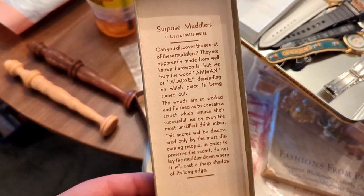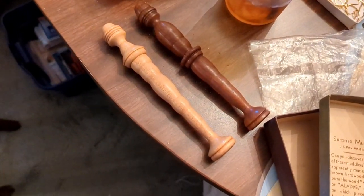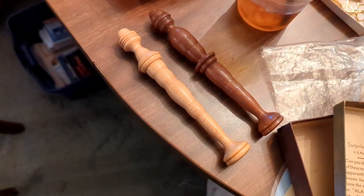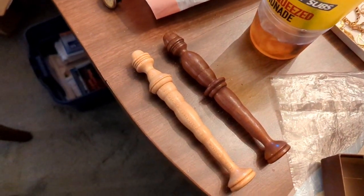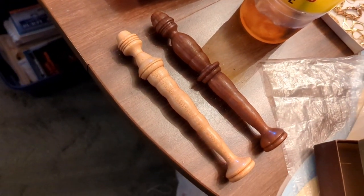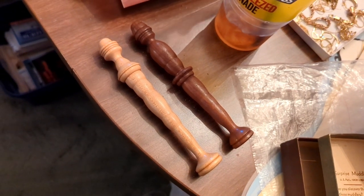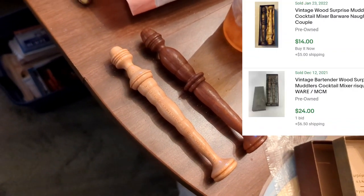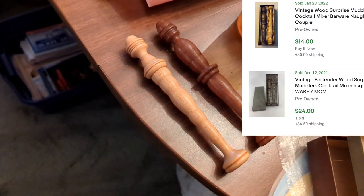I'm not going to read it all, but basically, if you look at it in a certain shadow, it's supposed to be a naughty image of a guy and a girl. I'll let you figure out that image there, but what a weird thing. They are cocktail mixers, and it's just some of the strangest things we find at these sales.